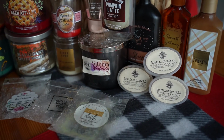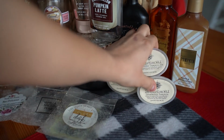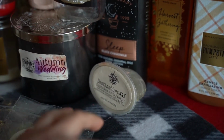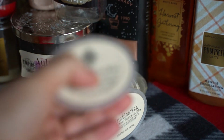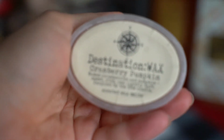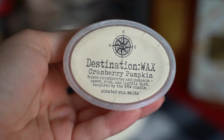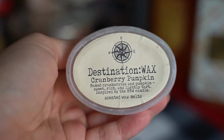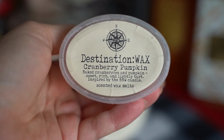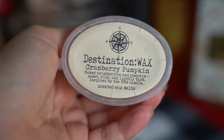Okay, so let me work into these, I suppose. Let me zoom you back in. I used up 3 Destination Wax 2 ounce scent shots. This one is in the ever popular scent Cranberry Pumpkin. This is a Bath and Body Works type, or dupe. It is baked cranberries and pumpkin, sweet, rich, and lightly tart.